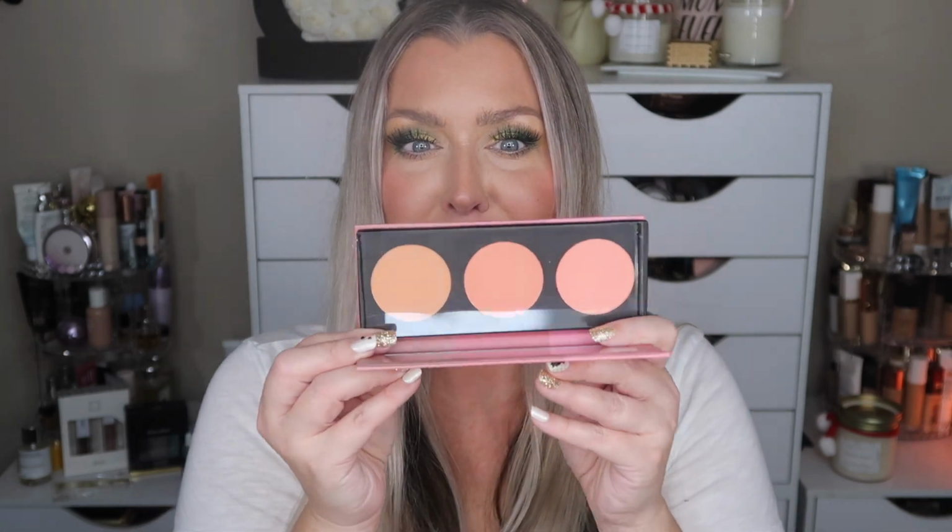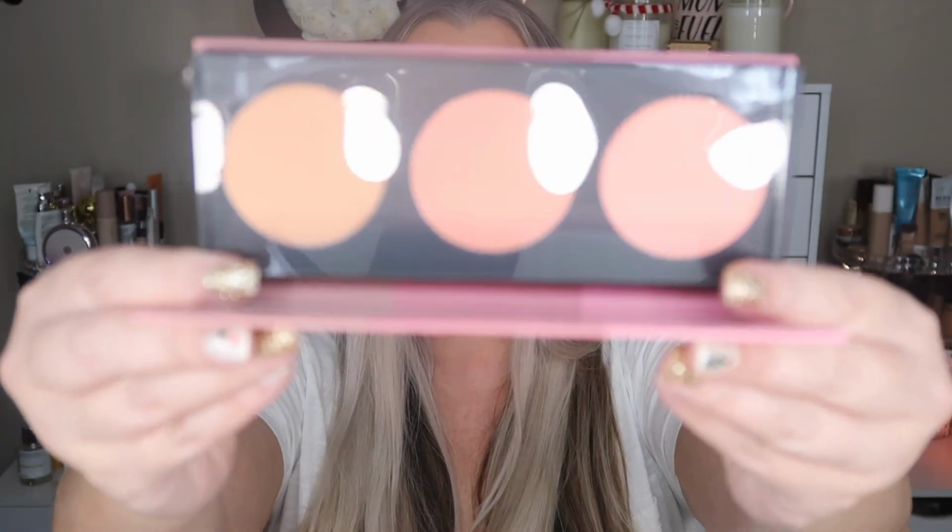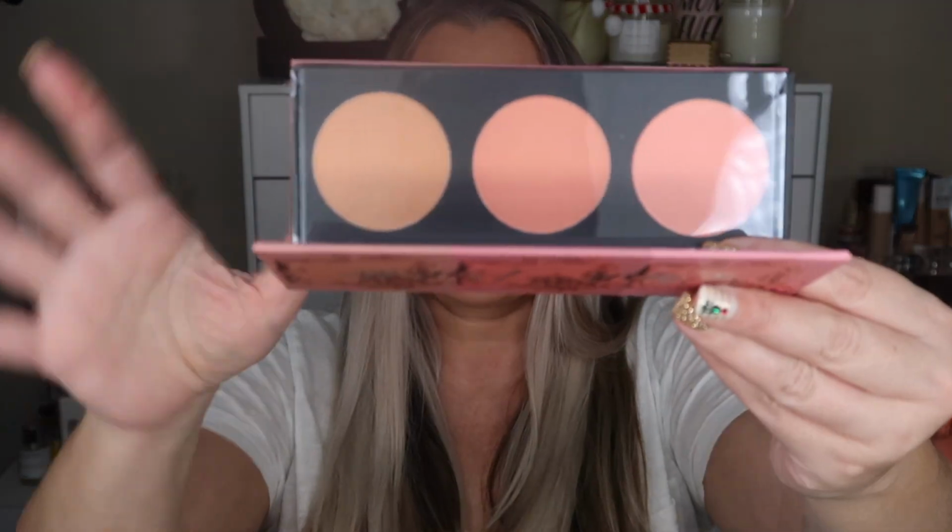Next in here we have a blush palette. Are you kidding me? Oh my gosh, I love these shades too. These are absolutely beautiful.